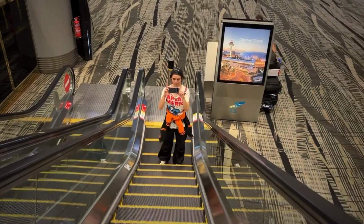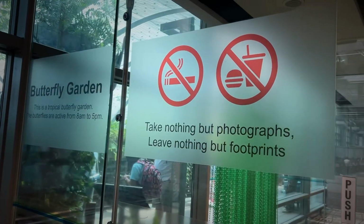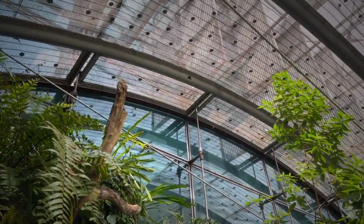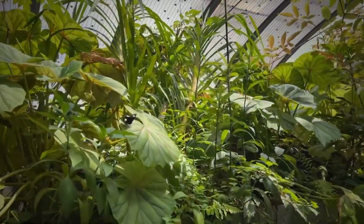My favorite garden that we got to see was the butterfly garden. I think it's a lot of people's favorites, but it was super cute. There were butterflies everywhere and it was just so peaceful. There was also a waterfall in there and you guys know that I love waterfalls, so that was cool to see too.